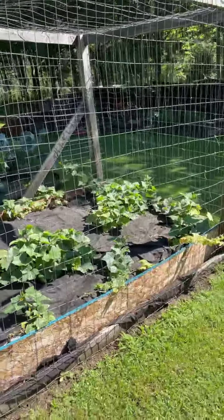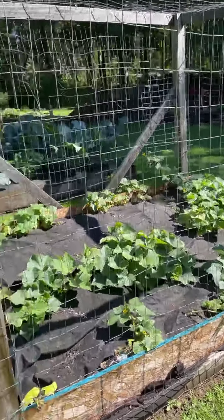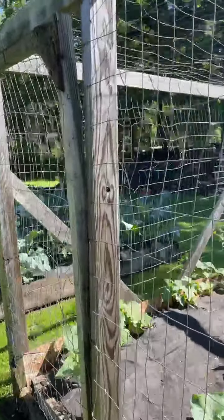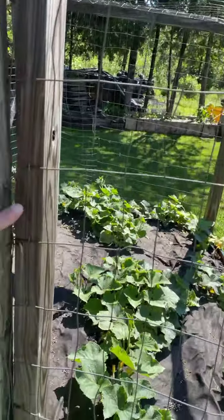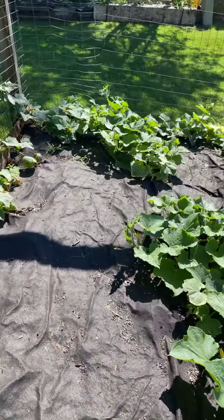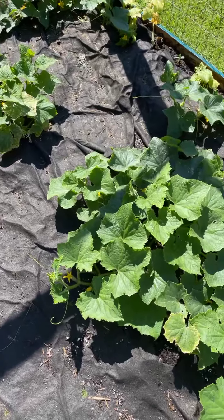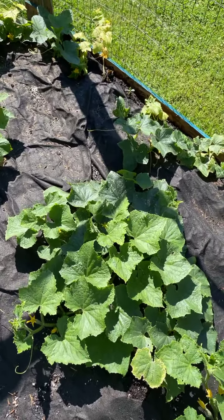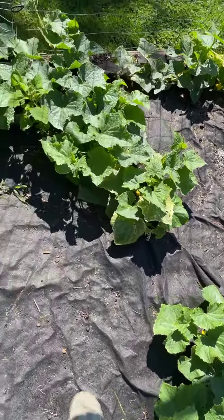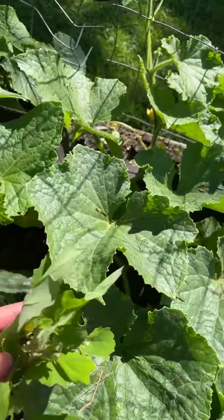So this is a cage that they're supposed to climb up, and they're actually kind of climbing up it. Last year they climbed and it did fantastic. So let's go in the cucumber cage. Here we go. We're opening the door. We're gonna go see. Ooh. All right, where'd it go? See a couple of cucumbers. I'm so excited. Look. Oh, that's not it.